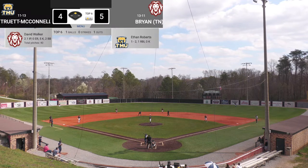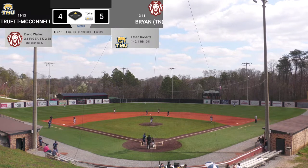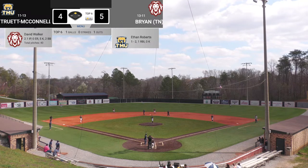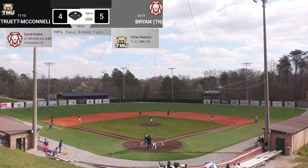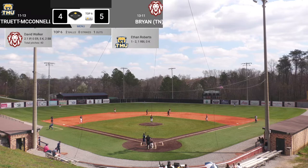Walker with a sign, comes set, checks the runner at second. Here's the pitch. It's going to be a fastball down in the dirt. Nice stop there by Bradley. So we got a two-ball, no-strike count here to the leadoff hitter for the Bears. 1-for-2 on the day. Walker checks. Cahoon creeps in at second. TC creeps in from first. Here's a pitch. That's going to be fastball high. We're at a 3-0 count.